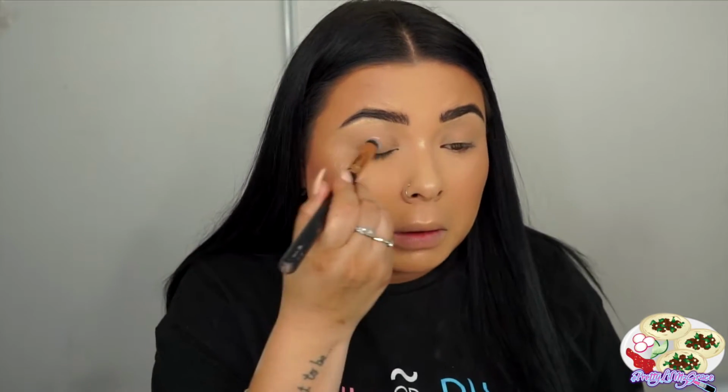eyeshadow base. And you can still hear the cars pass, even if you close the window. So annoying. But anyways, I'm just using a Morphe R32 brush to apply this primer.